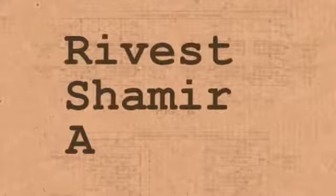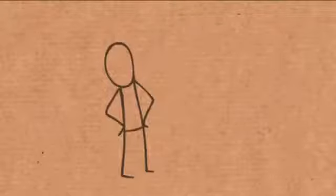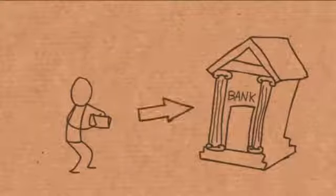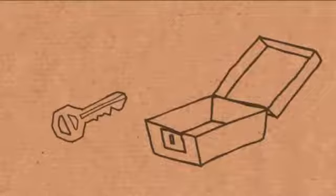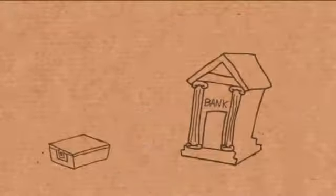So this code that they use on the internet is called RSA. It's named after the 3 people who came up with it, who were Rivest, Shamir, Adelman. Shall I show you how it works? Please. All right. Imagine if you had a secret that you wanted to send to the bank. So the bank provides you with a box, and it provides you with a key to lock the box. So you can put your secret inside and you can lock it. And then you can send the secret to the bank.